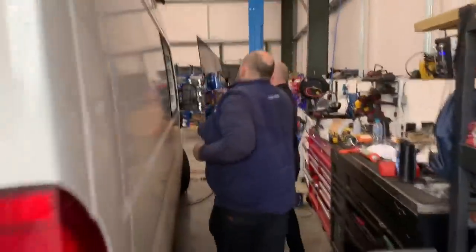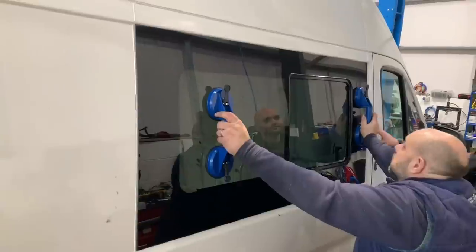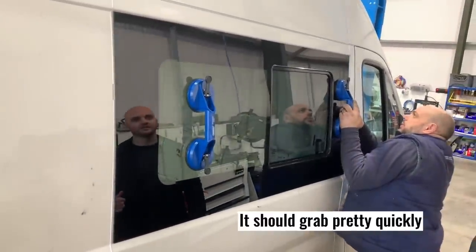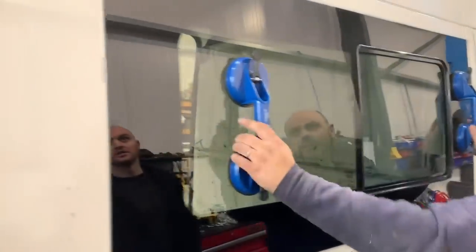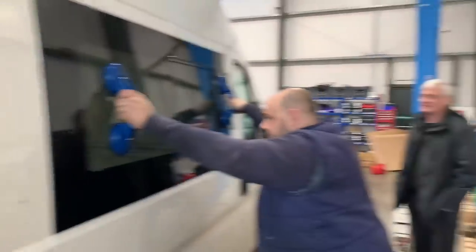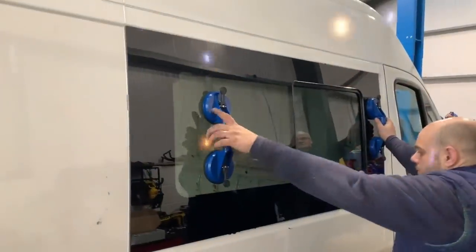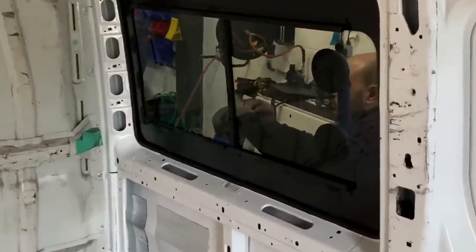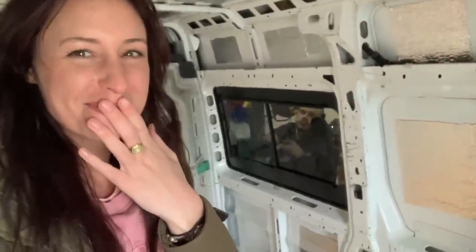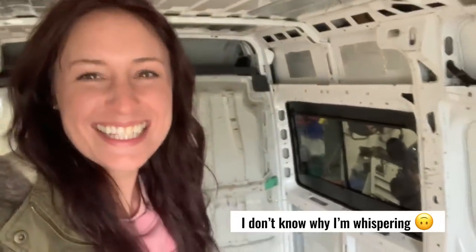The window's going in. The window's going in. This is so very exciting. Just go back there. Yeah. Level it. How long do you have to push it on for? Should grab it quickly. Should just remove it. What's it look like on your side? Yeah. Amazing! I know! It's no longer just a van! Oh my days! I have a window! One down, another one to go up here.